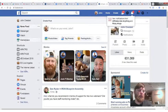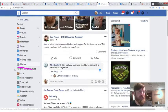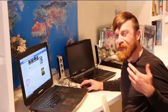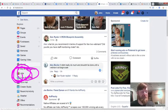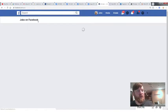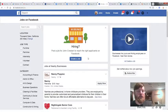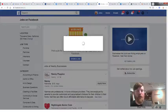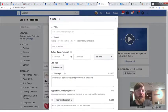And on Facebook, I think it's somewhere on the left side. You can click see more right there. You can click on jobs. Now, if you can't find it that way, you can actually just search Facebook jobs. It's facebook.com, I believe /jobs. And you go to their job site. Now, what you do here is you're actually going to create a job. We're going to create a job right there, and there's a bunch of information to fill out.